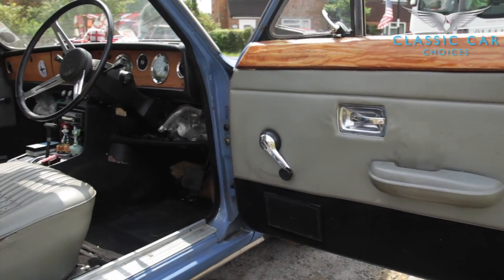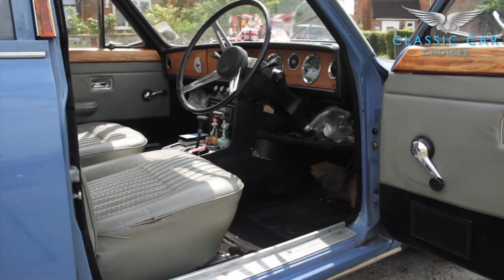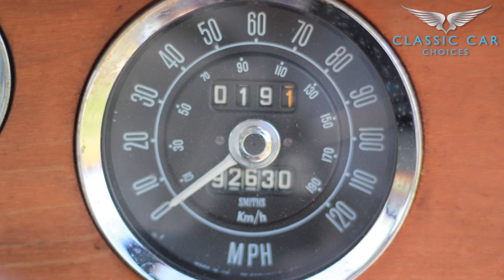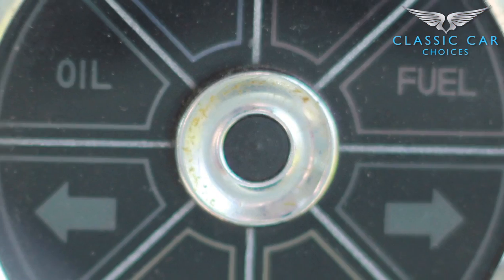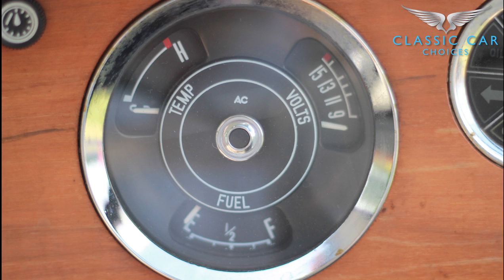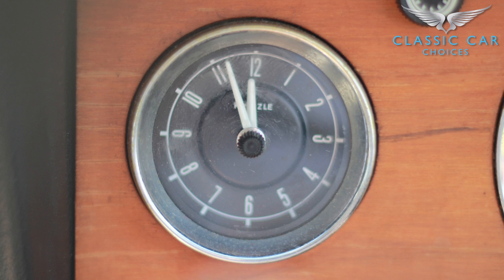At the front you've got those large opening doors inviting you in. Once seated, you're greeted with a large steering wheel, and in its day, a good selection of instruments and dials. On the right of the wooden dashboard you have the speedometer, then the information dial. Next to that you've got the temperature, fuel and volts gauge, and finally the clock.